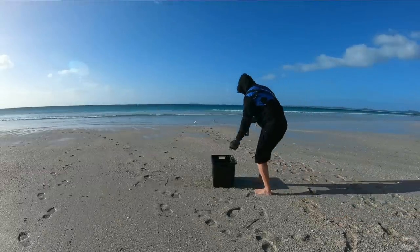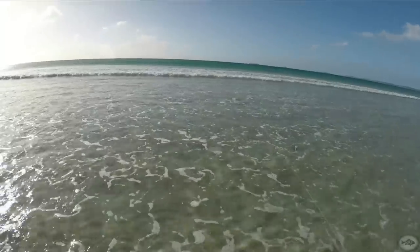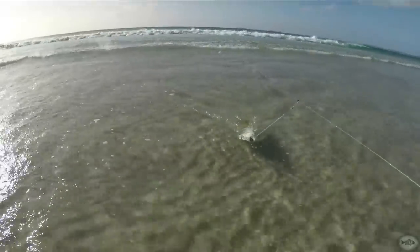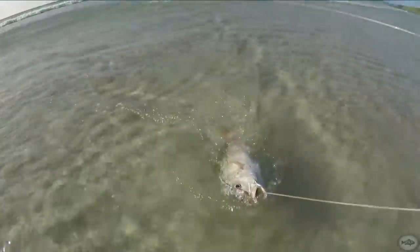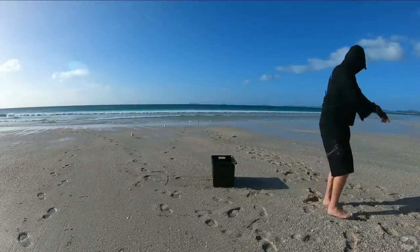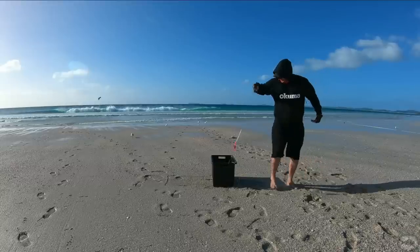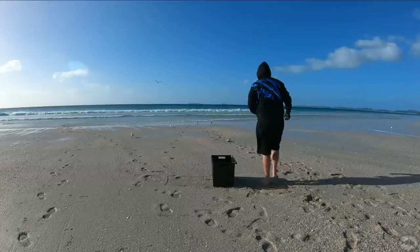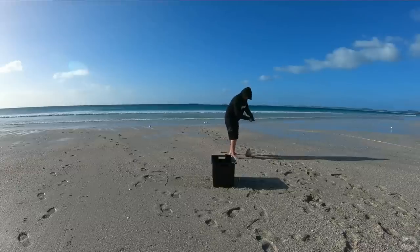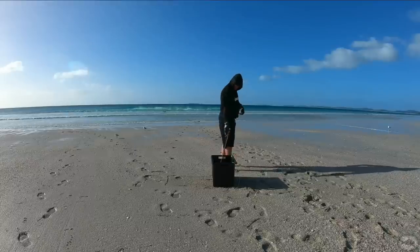Okay guys, hooks are coming in, got a fish there. Hopefully we don't just have one. Couple would be nice.